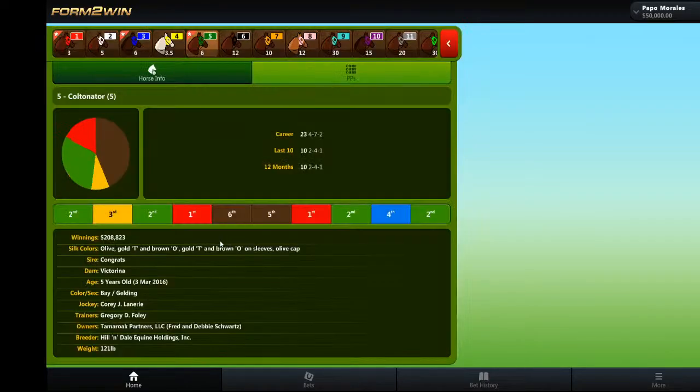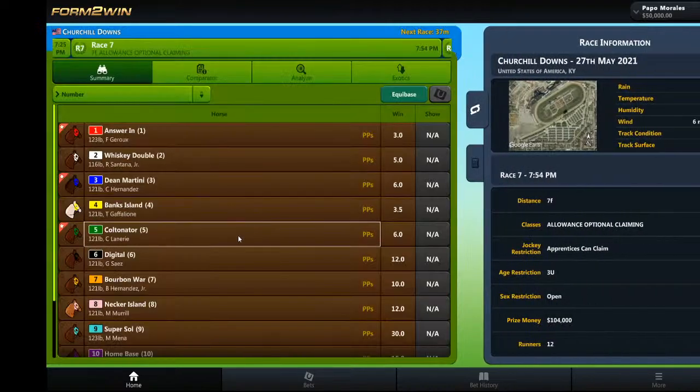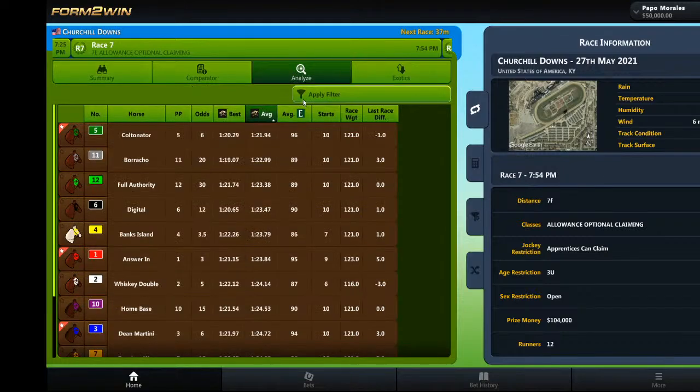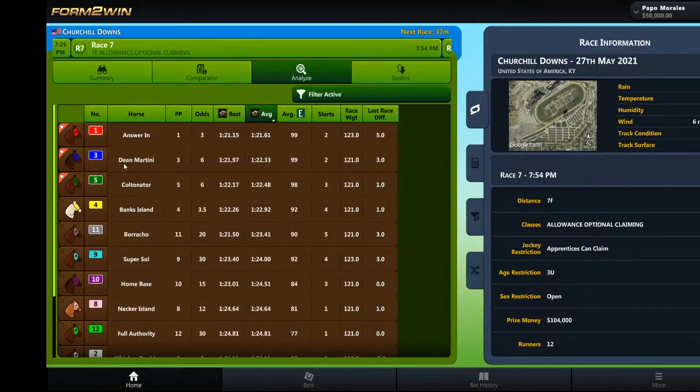Let's look at the connections. You get Lannery in the 5, for Greg Foley. Horse is in the exacta 6 of 10. So at 6 to 1, gotta use him in some manner, as well as Dean Martini. So nothing too creative here, other than if you can beat the 1 with the 3 or the 5. And for the multis, if you're playing the multis today, maybe include the 3 or the 5. But that's how Form to Win sees that particular race at Churchill.